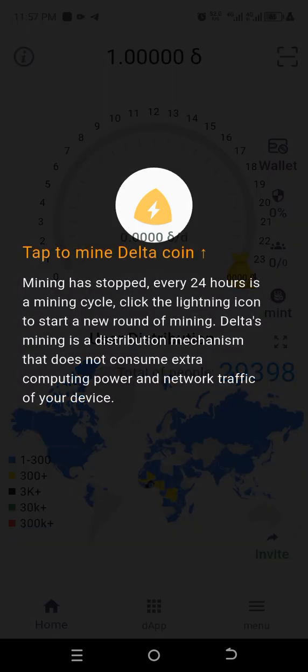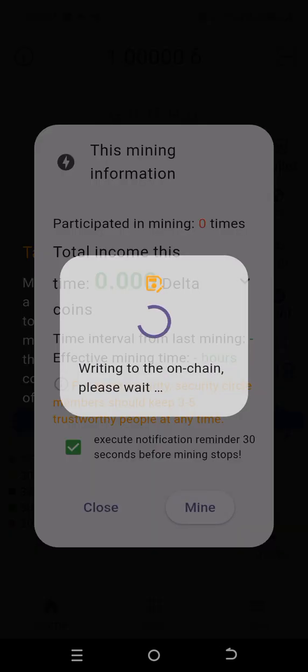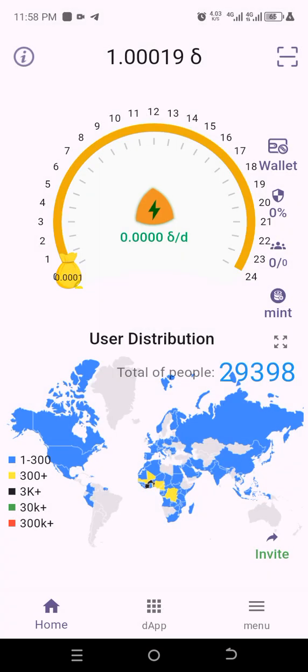Now we can start our first mining session. It says tap to mine Delta coin. Mining has stopped. Every 24 hours is a mining cycle. Click on the lightning icon to start a new round of mining. So you just have to click on the icon right here, and then you click on mine, just like we did on Pi Network.